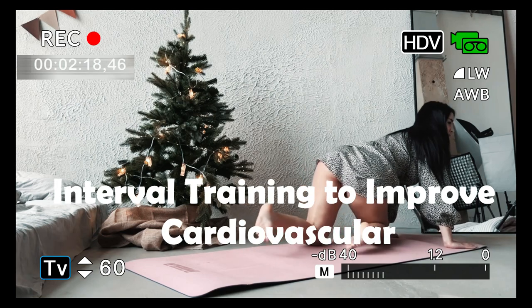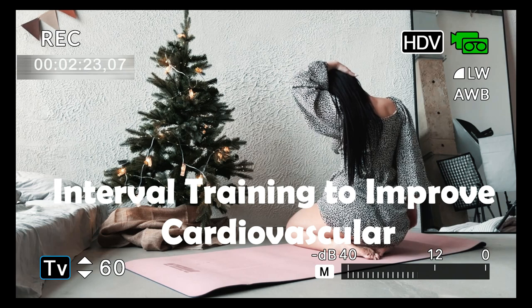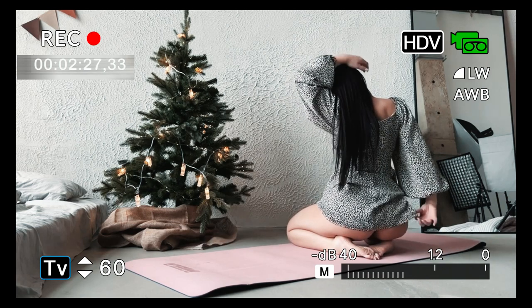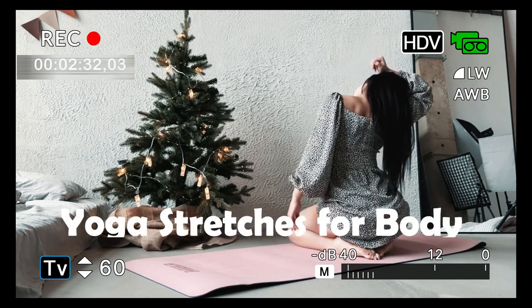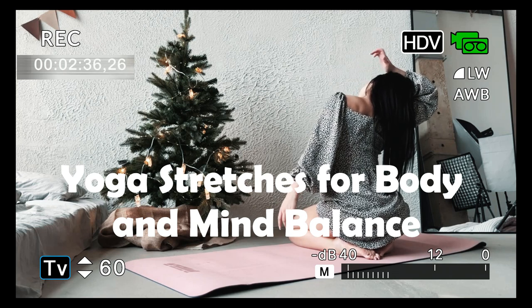Interval training to improve cardiovascular fitness. Combining stretching with interval training brings cardiovascular benefits. Interval training, such as sprinting and short breaks, not only improves cardiovascular fitness but can also be followed by stretching to maintain flexibility.